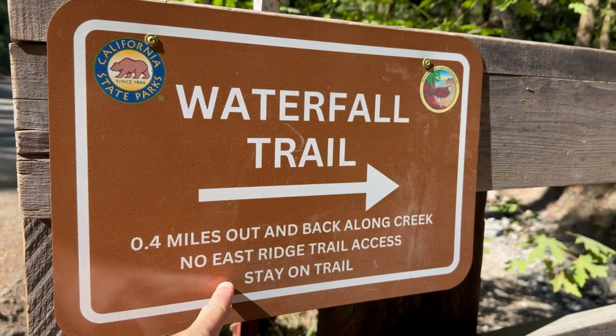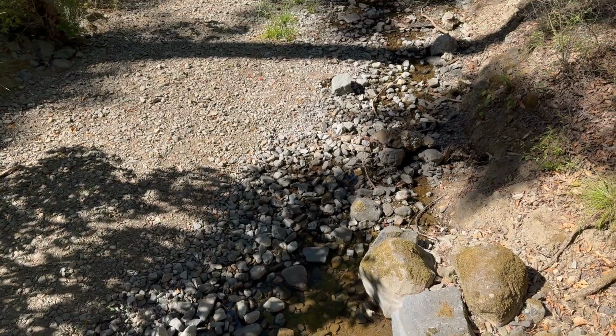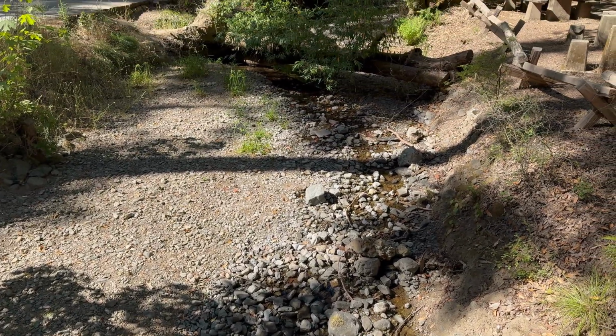That's what we were on. I wish we had a sign earlier. Okay, we called it quits quicker than we thought. That's the creek bed. I'm gonna say by the looks of it, we probably didn't miss much by not being able to go on the waterfall trail.